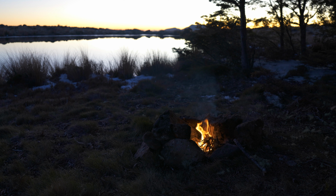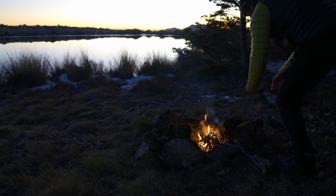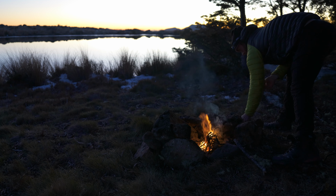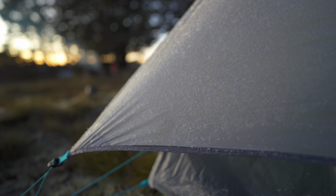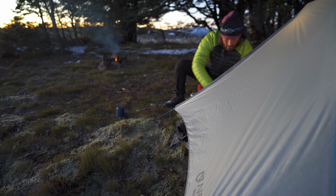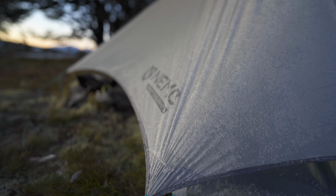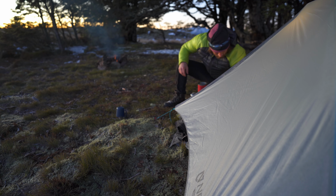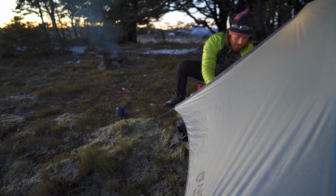Just noticed that there was some embers still in the fire, surprisingly. So I thought, may as well tidy up some of these sticks. It's minus 1 degrees. There's a bit of ice in the tent. It performed exceptionally well. Pretty much no sagging at all on the fly, had heaps of room. It actually kept in a reasonable bit of heat as well. So yeah, the tent is a raging success really.